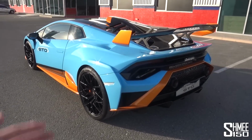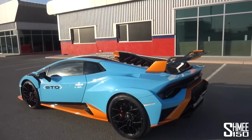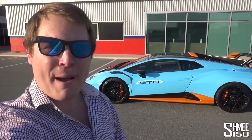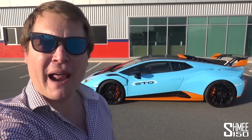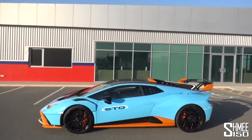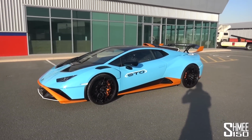But this is a 640 horsepower, naturally aspirated V10 beast, rear-wheel drive, 7-speed dual-clutch gearbox, very, very quick, and of course it is designed to be taken to the racetrack, and you can bet in the future that is exactly what the Shmeemobile is going to be doing. I'm going to take it to track days, I'm going to take it to the Nürburgring Nordschleife, I'm going to have as much fun and share those experiences with you. But how epic to be here with this car today. Let's start going through it then in detail, the new Huracan STO.